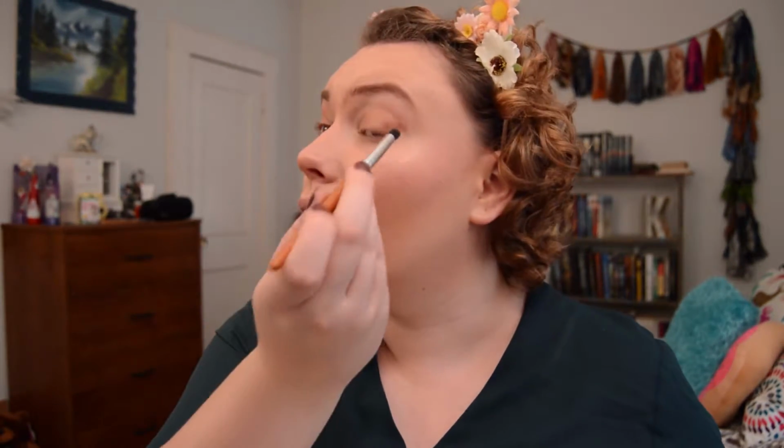You'll probably see me doing this a lot in my videos, where I like to take a pencil brush and pick up the color and just use that to kind of place it. And then I'll go back in with a fluffy brush to blend it out. That is just what I like to do. You don't have to do it, but that is just the way that I have found that I have better control.